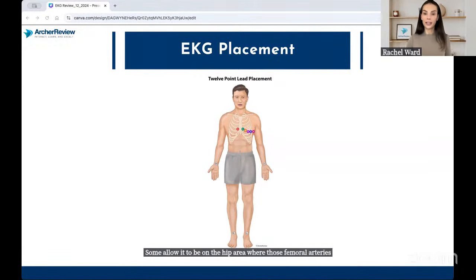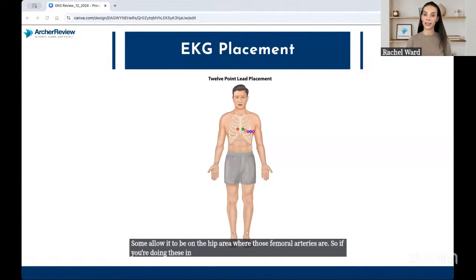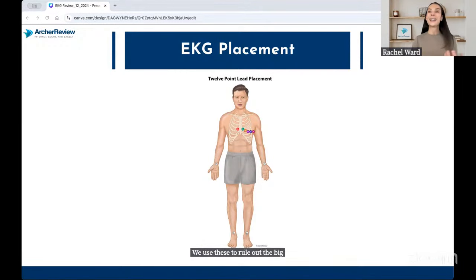If you're doing these in practice, in my own practice, I know how to do them, I promise. My MAs or RNs usually are just the ones actually doing them. But it's good to know, right? If you can't find someone, if you need one quickly, we use these to rule out the big scary things like MIs. So always good to know where they go.